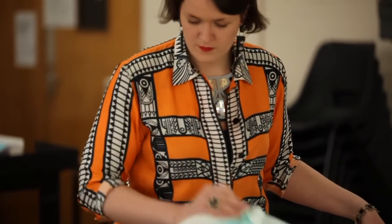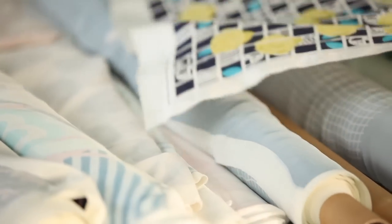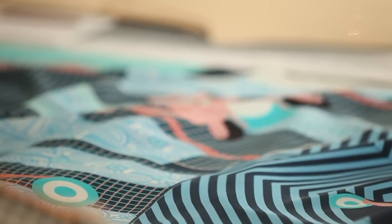My name's Holly Fulton. I'm a fashion designer based in East London. The Scottish-born designer has been making waves in the London fashion scene since launching her label in 2009. Her use of graphic, colourful prints sets her apart from contemporaries.